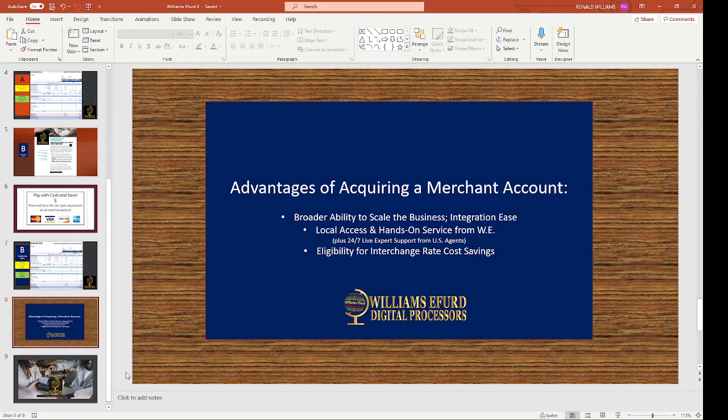The advantages of having a merchant account with a merchant ID number, with a direct relationship with a merchant bank, is your ability to scale the business in many different ways that QuickBooks is not able to let you do. QuickBooks might have a mobile card reader, whereas Williams Efurd has not only mobile card readers, but other mobile POS terminals, tablet-based solutions, and other applications that you might find later on down the line as your business grows, that you want to integrate into your payment system and your accounting software.